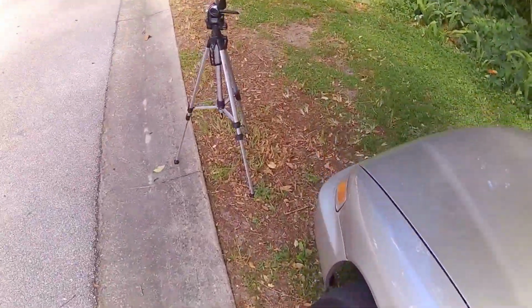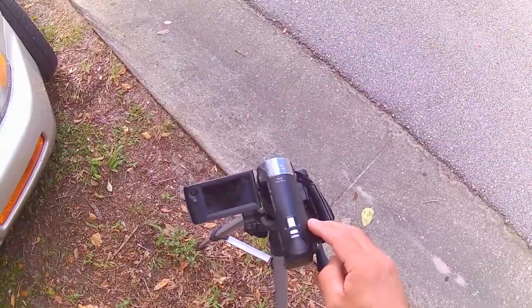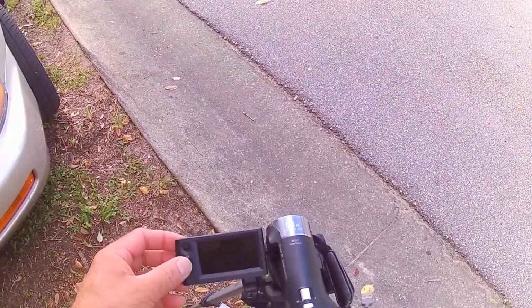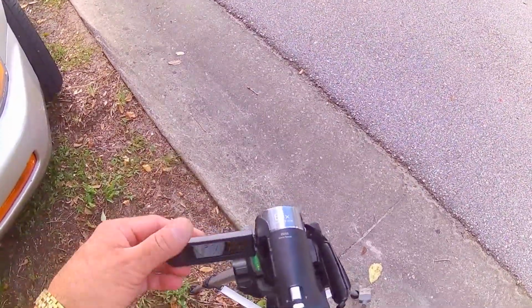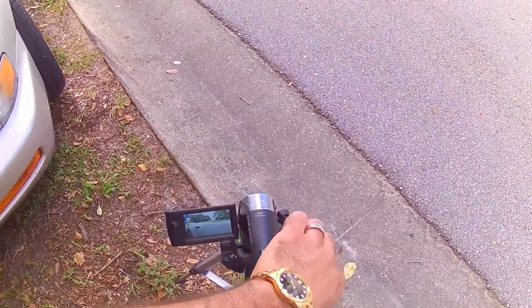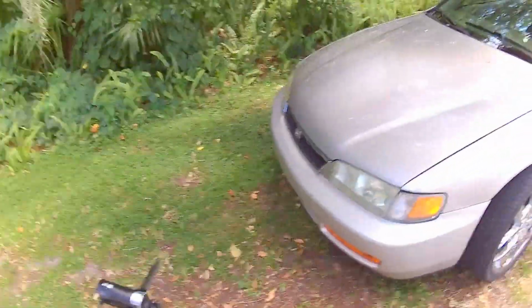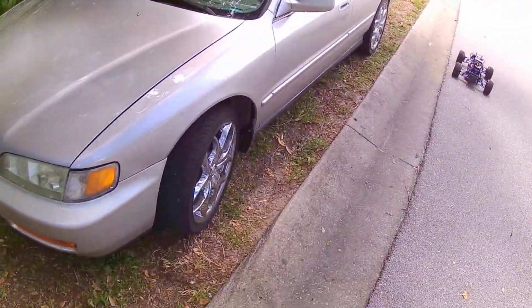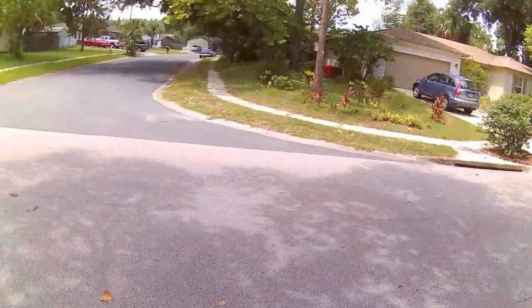Anyway, I have here my other camera too, just to catch everything. So let me see. All right, here we go. I'm gonna record it there. There you go. Doing a speed run off the fifth scale Rampage red cat empty truck. So stay tuned for this one.